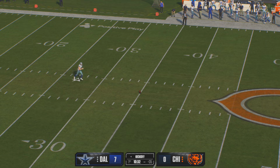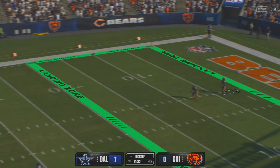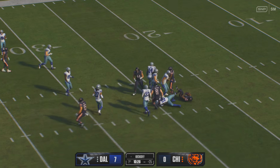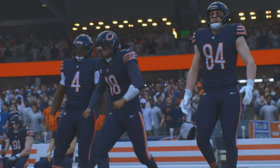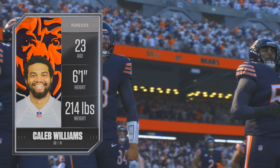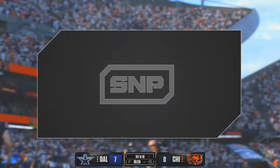So after the touchdown, Aubrey now to kick this one away. And he'll be stopped up at the 25. So here now the Bears offense for their first drive of the game. And they will be led out by their second-year quarterback.